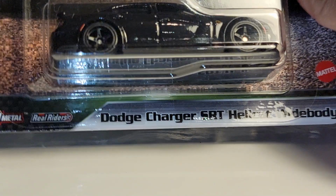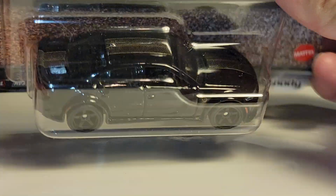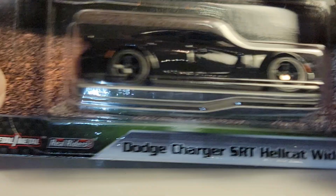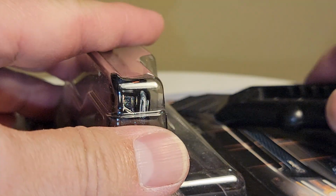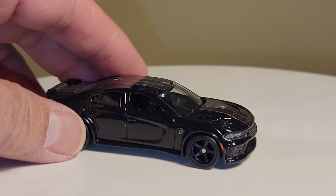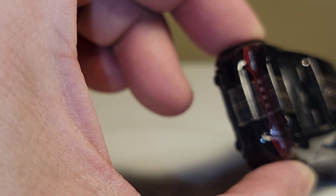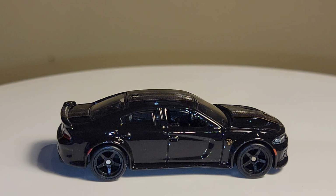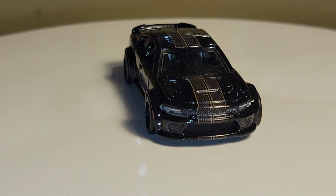Number 3, Dodge Charger SRT Hellcat widebody. They did a really nice job on this one. I don't collect a lot of Dodge Chargers. I like them, but I don't collect them mostly because of space. But once I saw this one, I had to get it. I'm going to open this one up because they did an awesome job on this one, in my opinion. Particularly for being just a black car, there's nothing really fancy about it, but it just looks very, very aggressive. And I like the stripe down the middle there, and their selection of the rims is nice as well. So very good job on this one, I think.